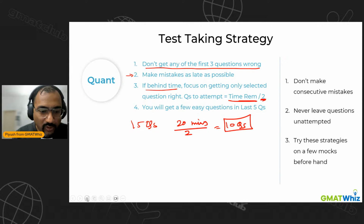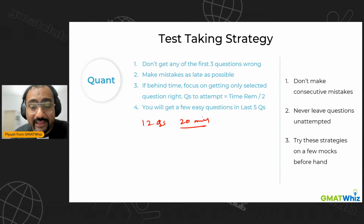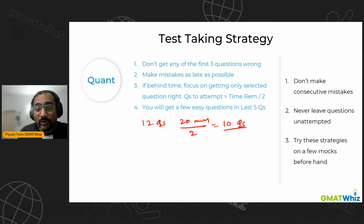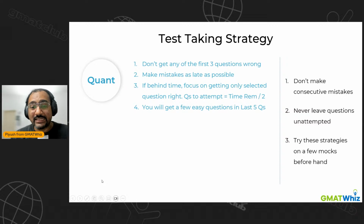Now, obviously, you'll most likely not be in this situation. You might get into a position like this, and I've seen a lot of people panic here, thinking they have done less than half of the test and consumed more than half of the time. But don't think of it this way. Trust me, guys, if you divide this by 2, you can still do 10 questions. Make 2 mistakes in the end. That's okay. You can still push your score to an 86, 87 by getting the last 2 wrong and doing the remaining correctly. So don't make the mistake of doing questions in a rushed way in quant. It is very bad. Make the mistakes as late as possible.